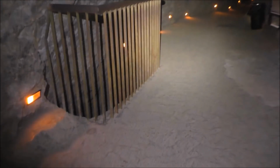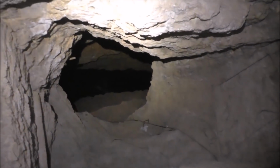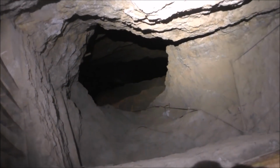All right, so we just got a bit of a winze here. They've got it barricaded off so no one falls down there. It goes a fair way down, probably about 50 feet down. It's wet down there, a flooded level. No, they didn't let me go down there. I didn't even ask.